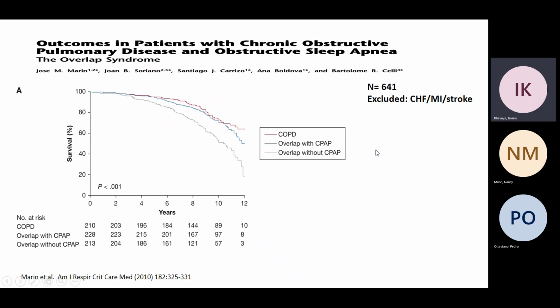As you see here in the curve, the bottom curve is the overlap, people who either did not qualify for CPAP or refused the CPAP. Look at their mortality rate. It's worse. And if you compare that to COPD alone without sleep apnea, or COPD with sleep apnea but treated with CPAP, these two curves are very comparable. So that means CPAP alone is able to bring the mortality down.